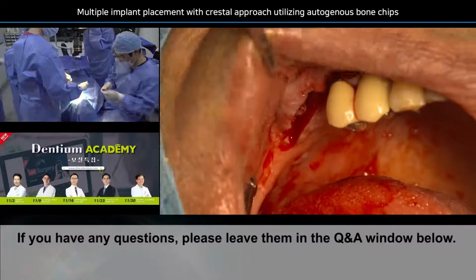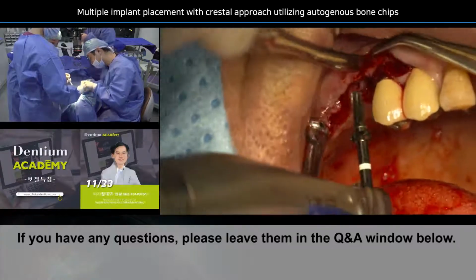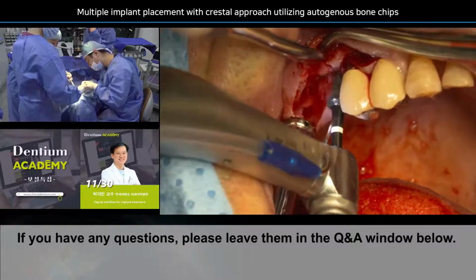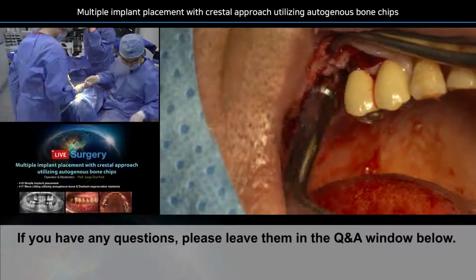Now I'm changing to the second Lindemann drill, and it is the 8 millimeter. You just follow the bone. Very good. There you go.